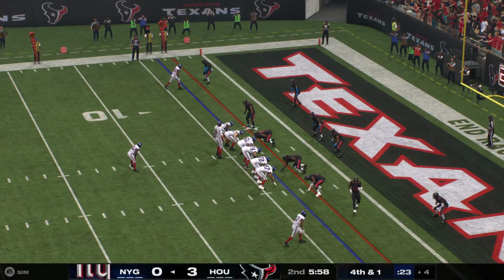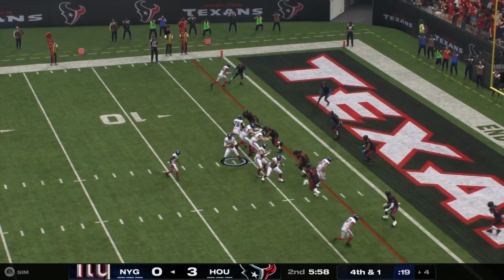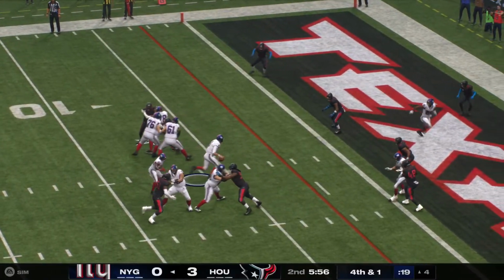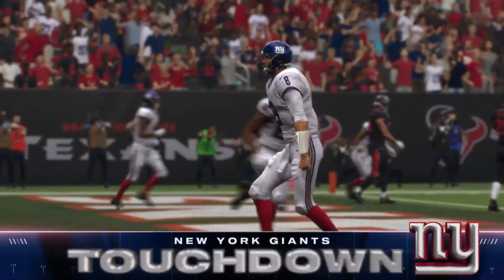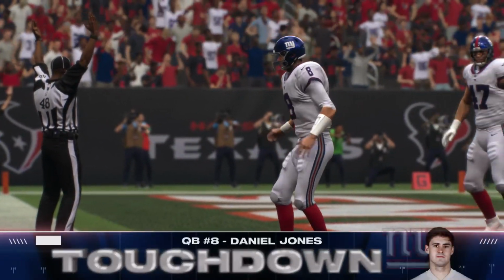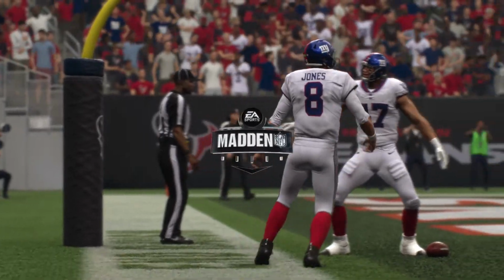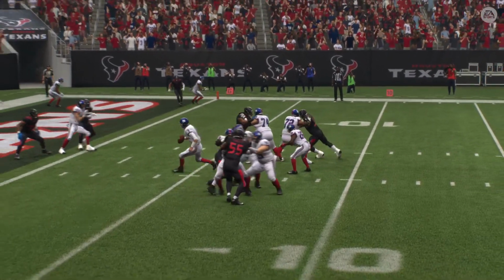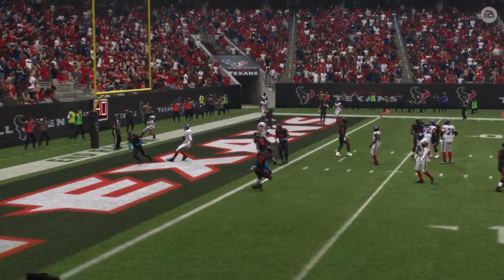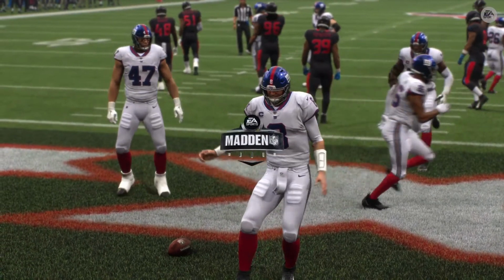3rd down pass didn't work, but the offense staying out there on 4th. Now Jones escapes, and he will score. Touchdown, New York! The Giants finish off their opening drive. Daniel Jones with a touchdown. Wow, great work there by the quarterback. The play broke down, didn't really have much of a choice other than to escape and improvise, and in the end brought the best call he could have made.